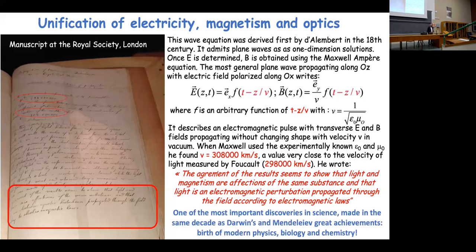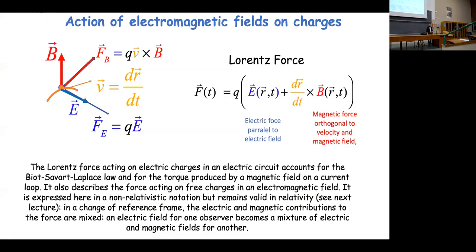And I find this very striking, because this happened, I think, in 1865. And this was a fantastic decade, because in 1859, Darwin published his book on the theory of evolution. And in 1869, Mendeleev published the periodic table of the elements. So during these 10 years, from 1859 to 1869, modern physics, biology, and chemistry were born, and in particular with Maxwell's equations. So let's look at the consequences.